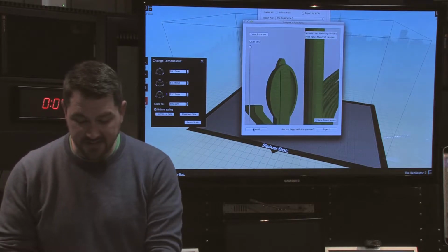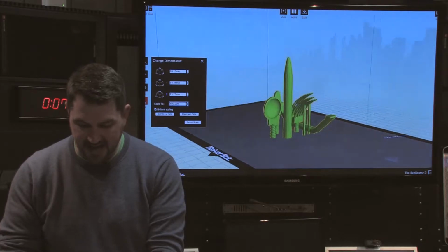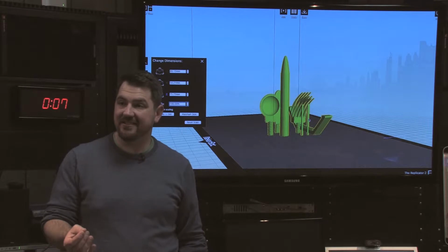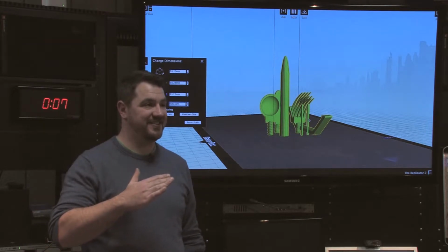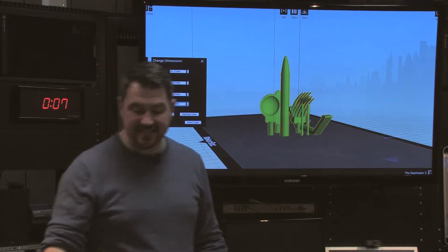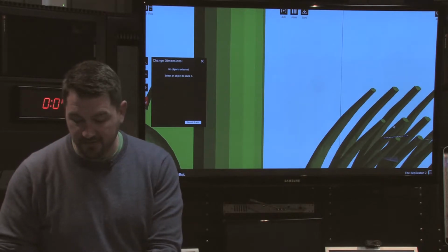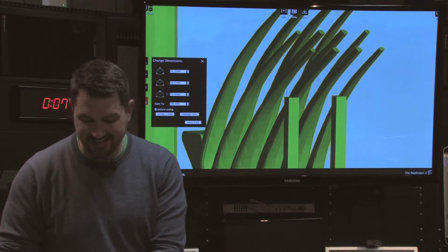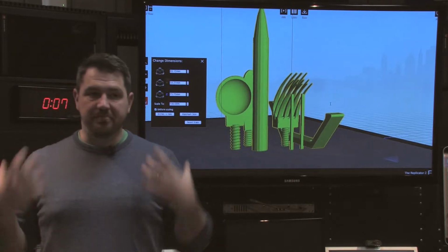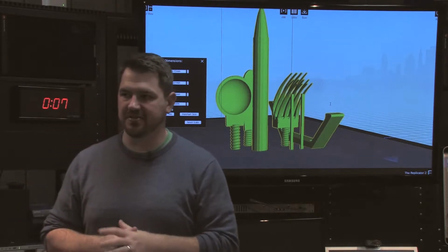Now, if you noticed, our fork here has these little support structures. I added these in to keep the fork from falling over, okay? Because what was happening is the fork was printing out, and when it almost got to the top, it would actually fall over, which was really, really bad. Did this happen while it was at half scale? Yeah. Gravity is the biggest kind of enemy when it comes to 3D printing, okay?